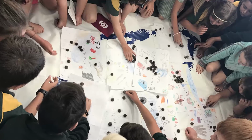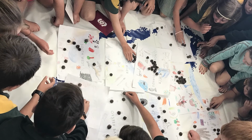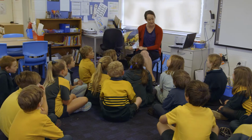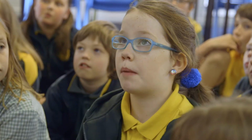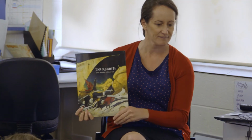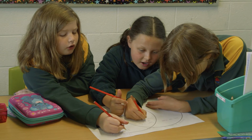We chose to use Gumnuts to Buttons for the students as a tuning in activity. Quite a few of them had a bit of prior knowledge, but we spent a bit of time before the unit making sure that they had enough prior knowledge to be able to complete the learning task properly. So after doing Gumnuts to Buttons, we've now read the story of the rabbits, and the children are completing a Venn diagram to compare and contrast the two stories.